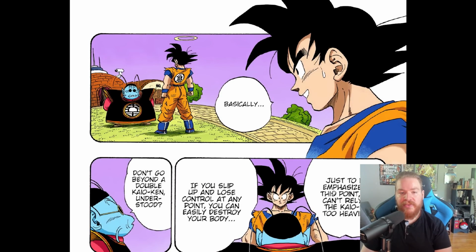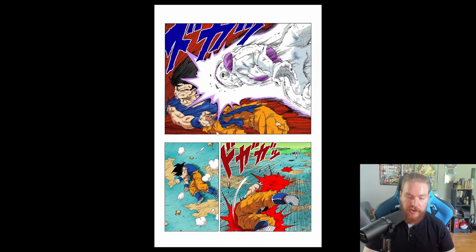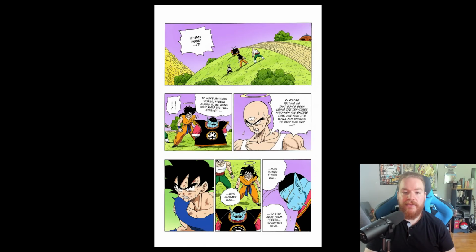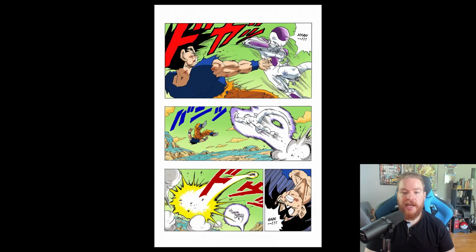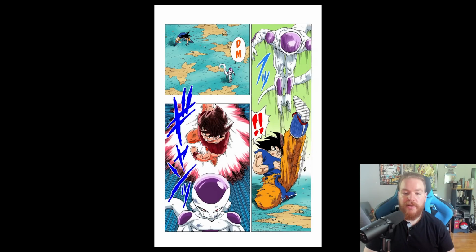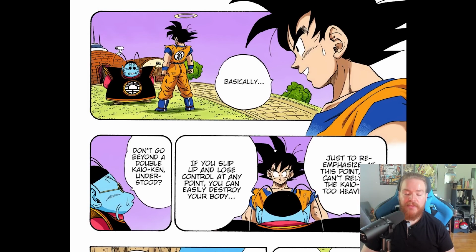The reason for this has to do with the same reason why when Goku is powering himself up over the course of the story, he's in turn able to use even higher degrees of the Kaioken, as we see with him using the Kaioken times 10 against Frieza, without actually dealing any damage to himself. Because the fact that Goku's body is not used to, it is not trained up to the degree to where it is able to actually utilize that amount of power.